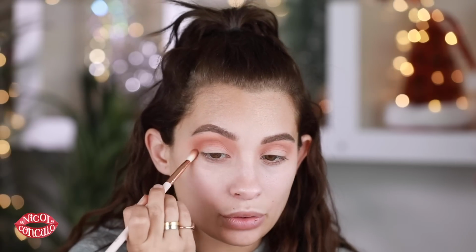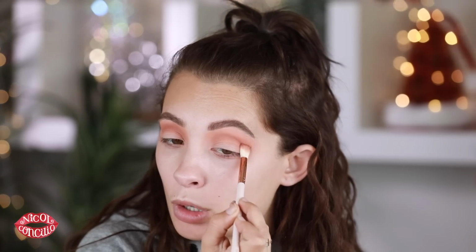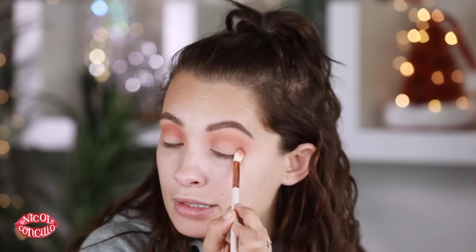And I really just wanna do an extensive review on the palette. I'm trying to use as many colors as I can. I'm right in the socket of my eye with this color. We're gonna be in the socket for a lot of this work. I have deep set eyes, so I tend to really go in that socket.